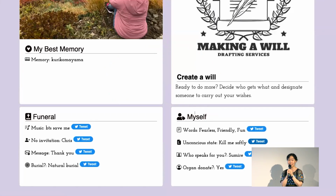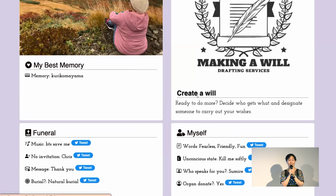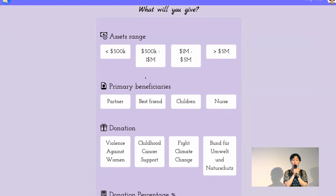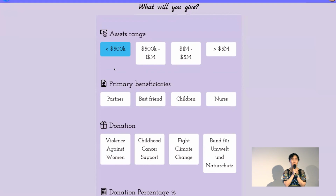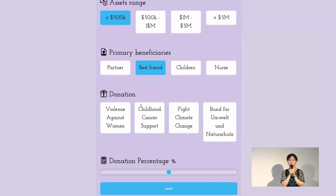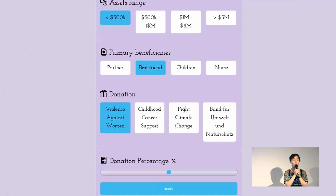And now let's create a will. How much money I have is definitely under $500,000, and my money should be given to my best friend because I don't have a partner or children. I want to do something good, so I will donate to violence against women, and they should get half of my 60% from my property.